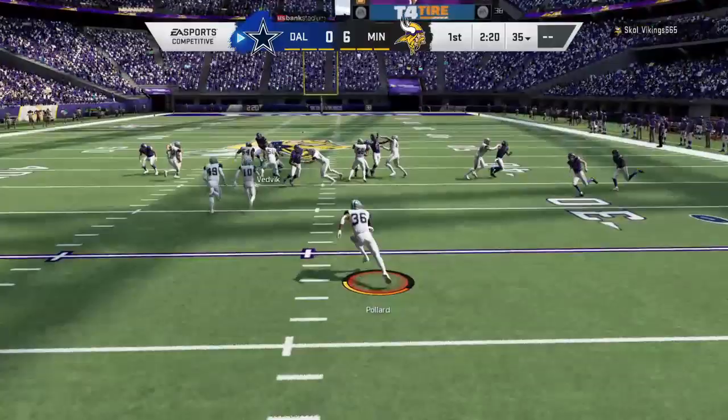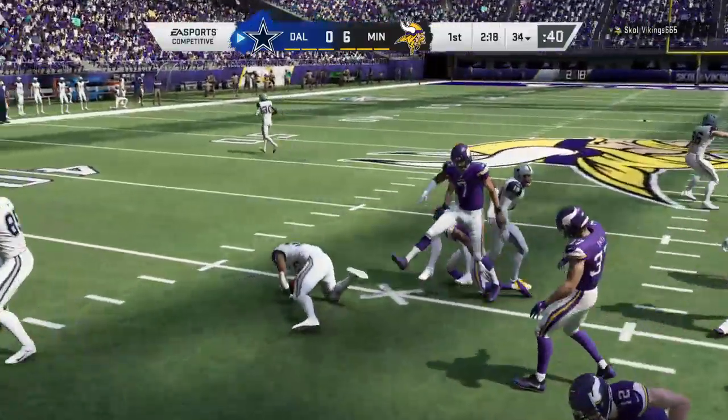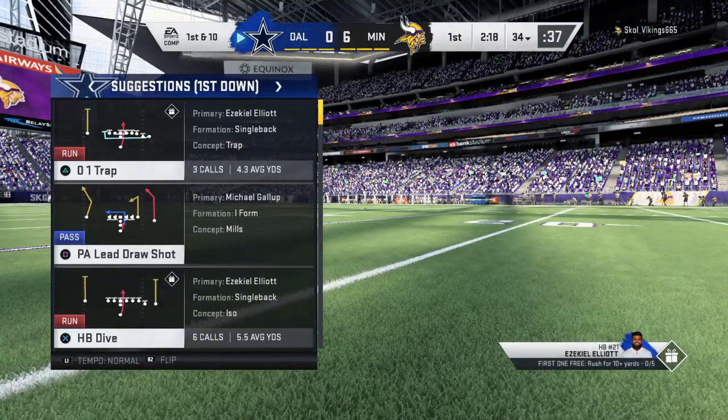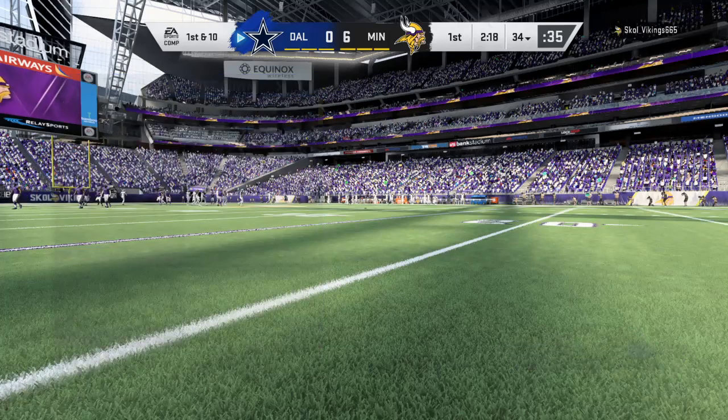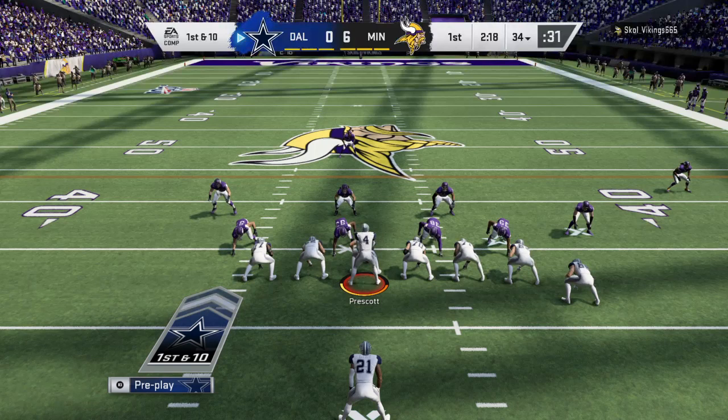This will be taken about the 12. And a nice job there as he gets this one up just shy of the 35-yard line at the 34. So Prescott and the Cowboys now with a 1st and 10 at the 34.